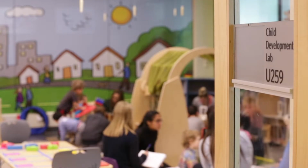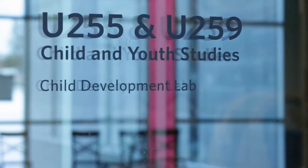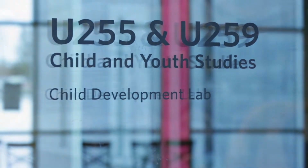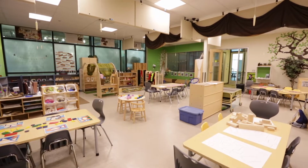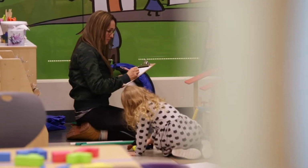My name is Heather Pollard. I'm the Child Development Lab Coordinator here at Mount Royal University in Calgary. My role is basically to facilitate our lab space. It's an educational classroom space where our students from the Faculty of Child Studies and Social Work will come into the lab space and basically take their theory that they're learning in the classroom and put it into practical application. So it's basically a living classroom.